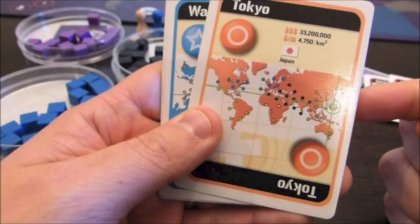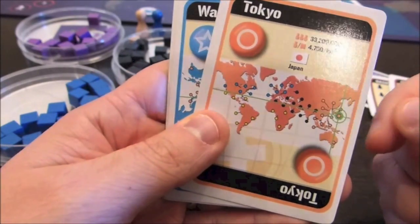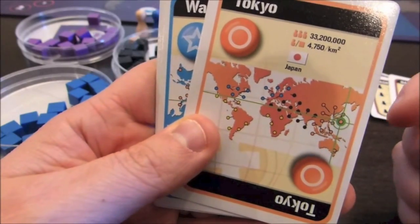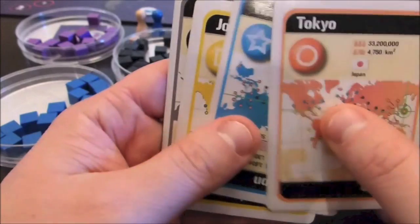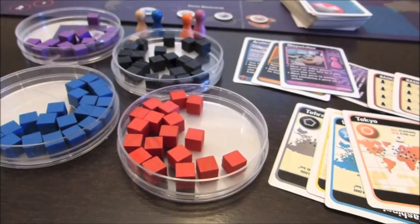So if we look, each card has a map of the world showing where the city is, in this case Tokyo, Japan. But we also see the corresponding flag that matches that country, and it provides you with a population and the population density. So if you're studying geography, playing this game is a good way to enhance their geography skills, and they'll become more and more familiar with different parts of the world and different cities.